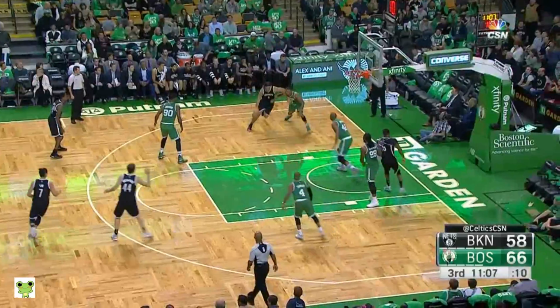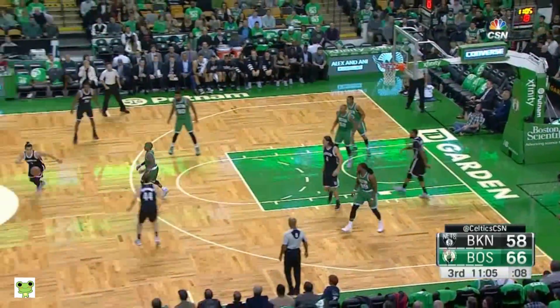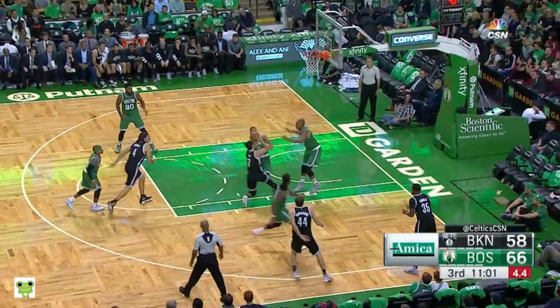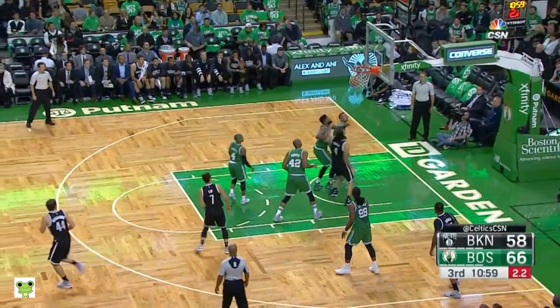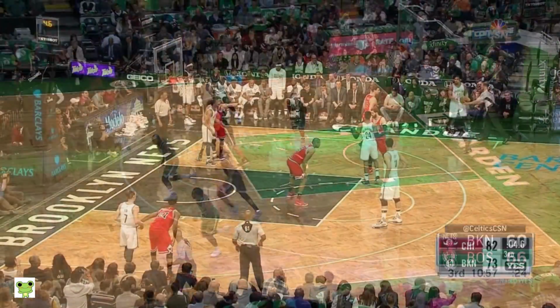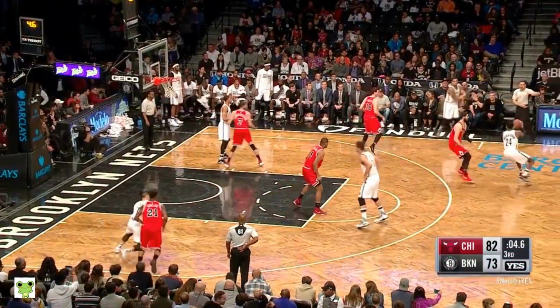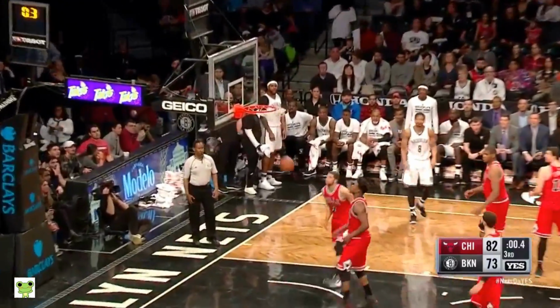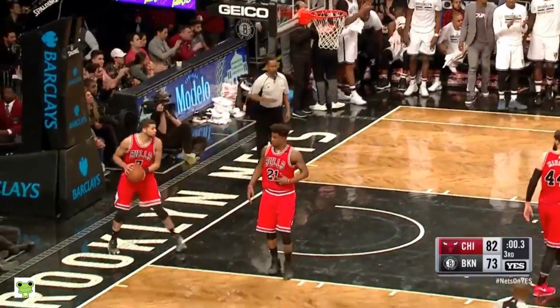Scola. Lin with 5 on the shot clock. Gets into the paint. Pulls up. Gets 2. Jeremy Lin. Hollis Jefferson to Lin. Turnaround. It goes for Jeremy Lin.